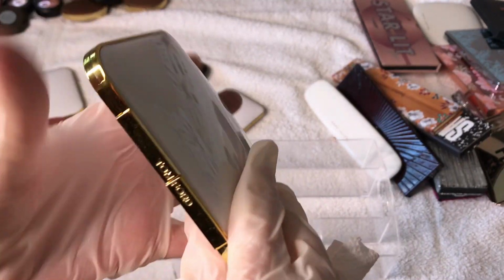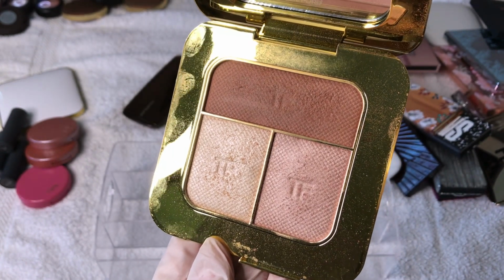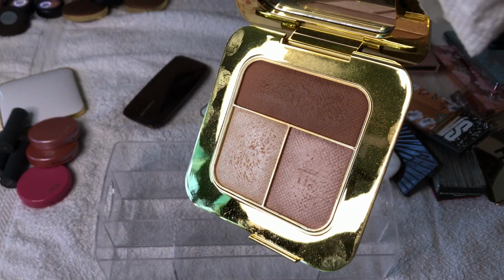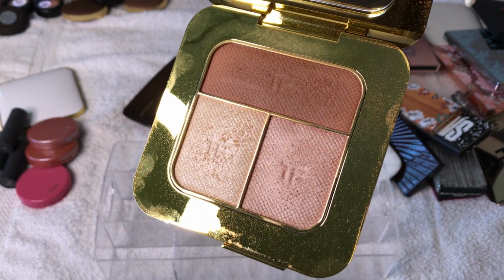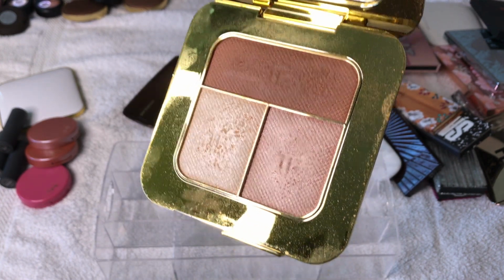This is Tom Ford Basque number 4. It's not available in North America. I had to order it from Europe at Harvey Nicks. It's not cheap. I like it a lot. I just wish the bottom right blush was a blush and not a pink highlighter. It's not what I expected, but I still like it.